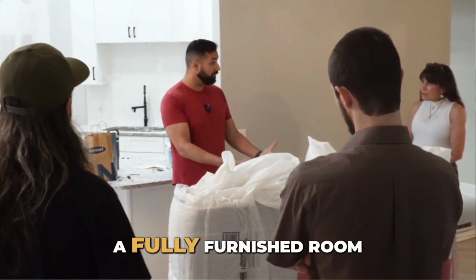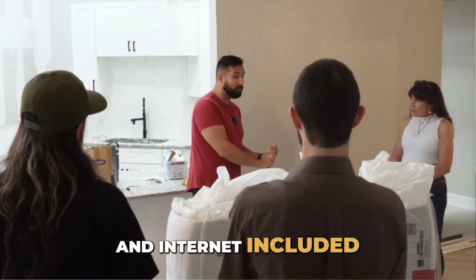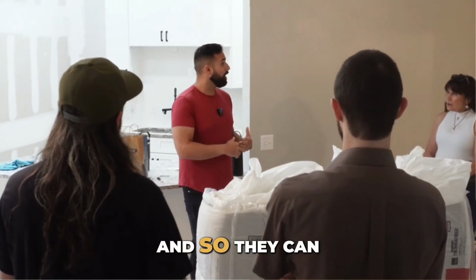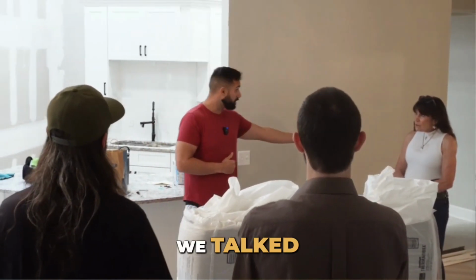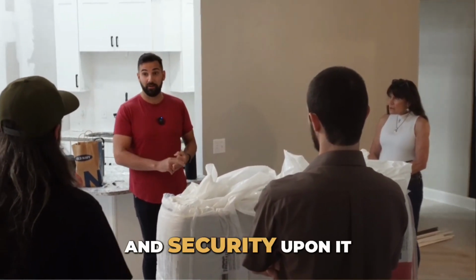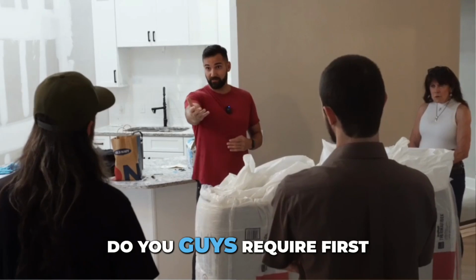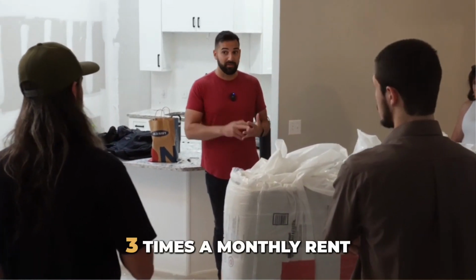So not only do they get a fully furnished room, they get power included and internet included in their rent. And so the barrier to entry is a lot lower, right? We talked about those studio apartments and 1 bedrooms just a second ago. They have to put first, last, and security deposit. You guys are managers. Do you guys require first, last, and security when people apply? Yeah, it's 3 times a month. Right, 3 times the monthly rent.